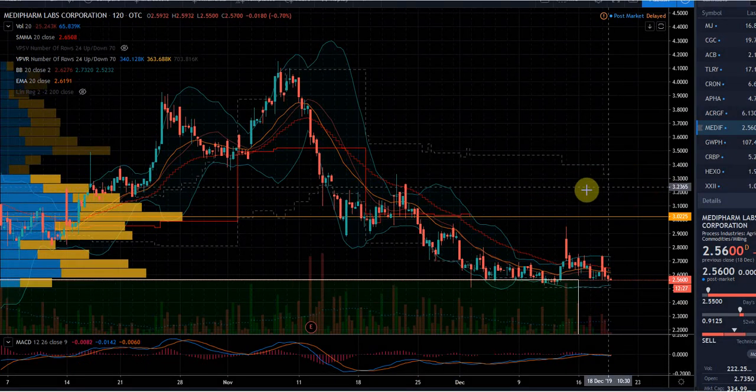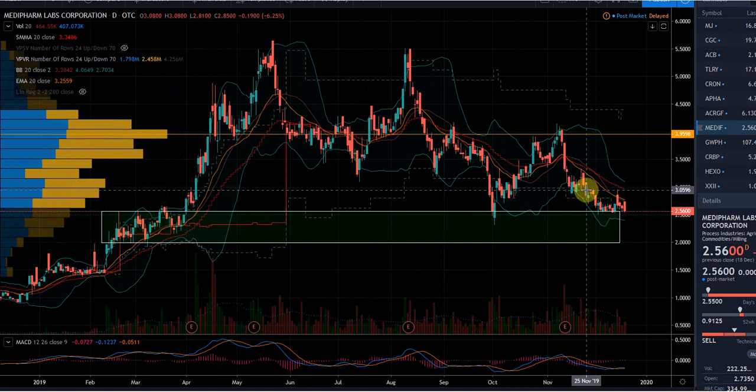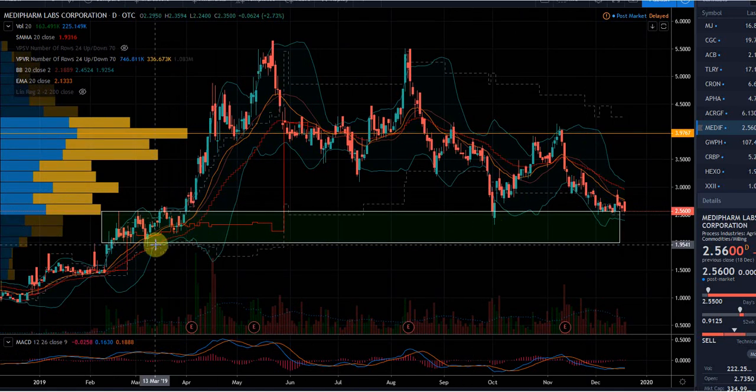Not good. Okay, they're trying to base, but they're not giving me good warm and fuzzies. The only good thing about it is that long term, this is a daily chart.